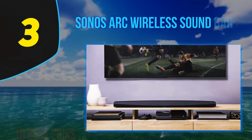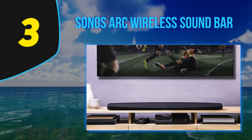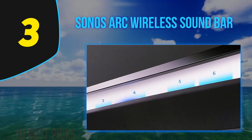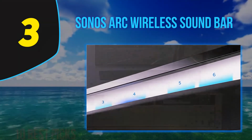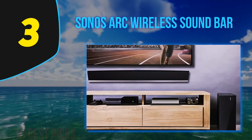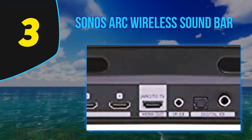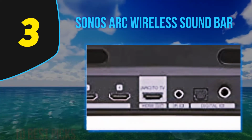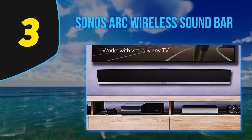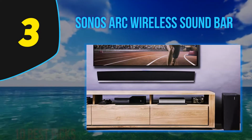At number 3. Sonos Arc Wireless Sound Bar. The brand new Sonos Arc Soundbar packs an immersive Dolby Atmos experience into a slim package. Whether you place it on your TV stand or mount it to the wall directly beneath your television, you'll be instantly impressed with the performance. The 11 built-in speakers not only produce exquisite detail from the movies, TV shows, or games that you are enjoying, they also envelop you in the sound thanks primarily to the top and side speakers in the sound bar. Bass response is tight and deep thanks to the dual bass drivers that Sonos employed in the Arc's design.